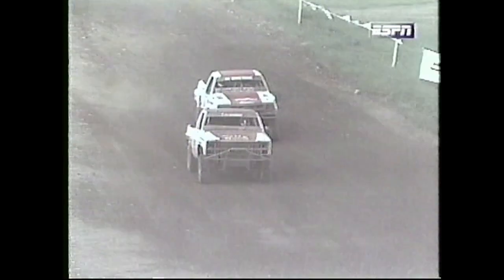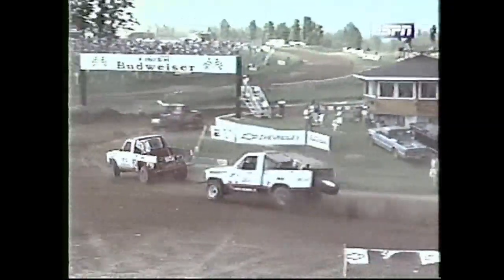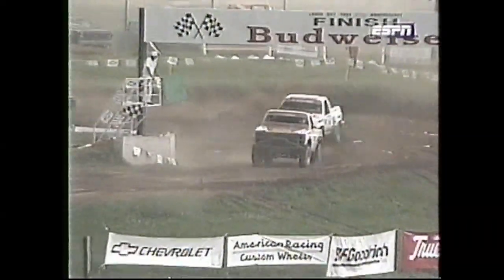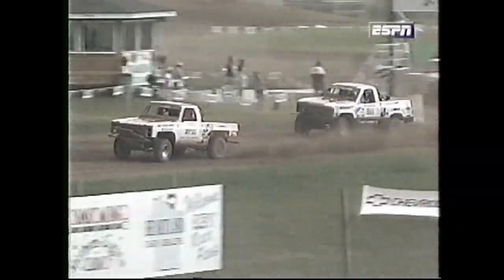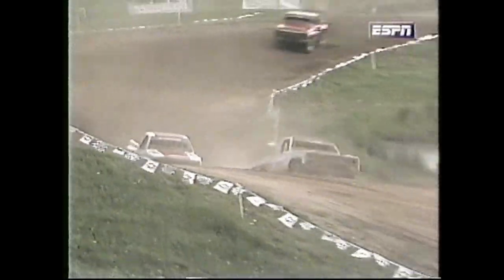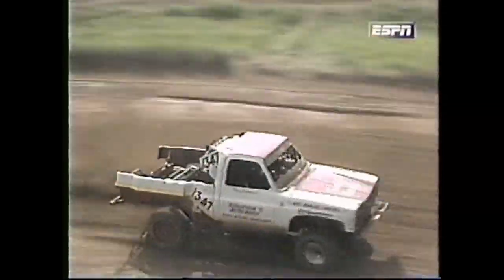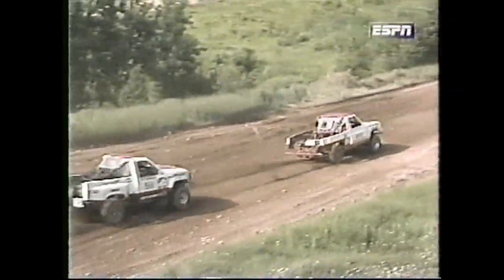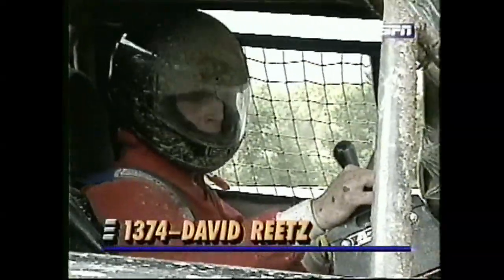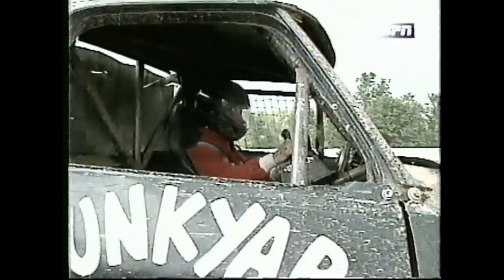Now this battle continues. Severson trying to hold off Robert Flanagan. Kemp is right behind them. Flanagan looks to the outside, the inside. He just can't quite make a move on him yet. Now all these trucks are 2-wheel drive, so there's no 4-wheel advantage for anybody out here. As these two go after each other, again, you see the course change in undulation. You really have to be able to drive a smooth line. Whoa, wait a minute. That's David Reitz. He's in the pits with a flat tire.